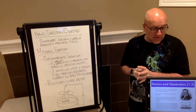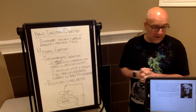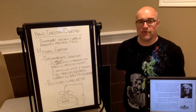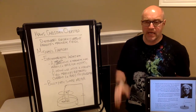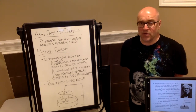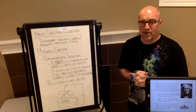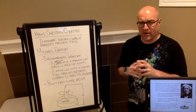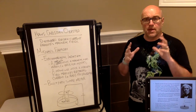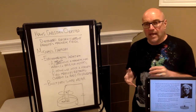Now, after Oersted made his discovery, the next gentleman to come along was Faraday, Michael Faraday. Pretty much a rock star. If you're thinking about physicists, people think Einstein, but Faraday was possibly one of the greatest physicists of all time, certainly one of the most active experimenters in modern history. He did more experiments, was very innovative, and could look at a problem and make an experiment to solve it.